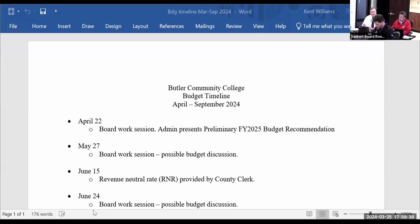So are you all going to propose raising the total dollars taxed on property? Our preliminary, we anticipate that, yes, the preliminary recommendation to you would have that in it. And we'll get to that as we go through the next couple of documents.